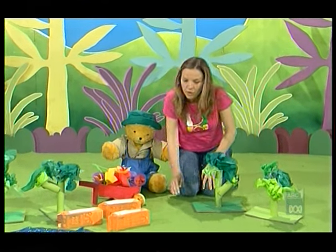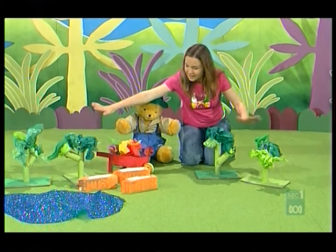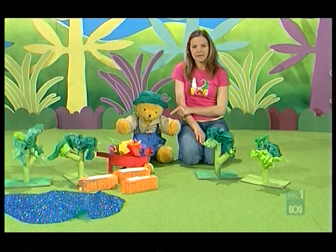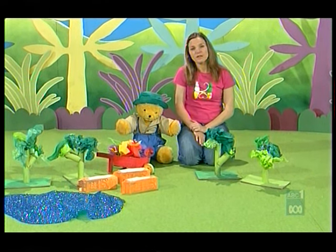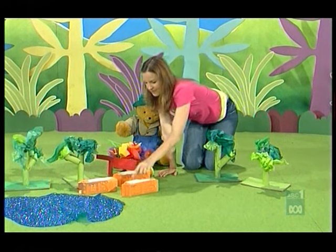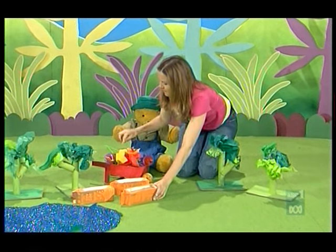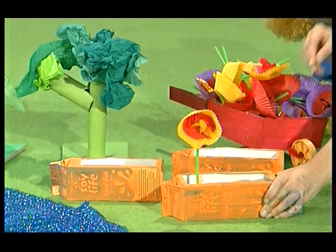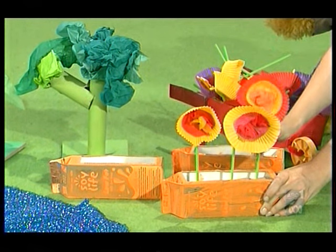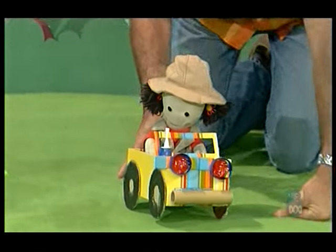Another park with grass and a pond and some trees and flower beds. Gardener Big Ted is going to plant some flowers in the flower beds. So we'll dig a hole. In they go. Flowers in the park. Beep, beep, beep.